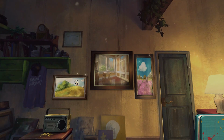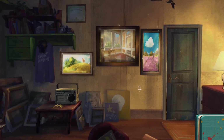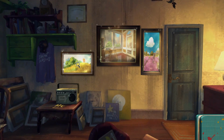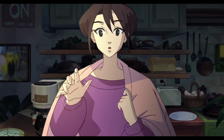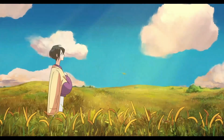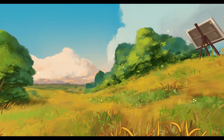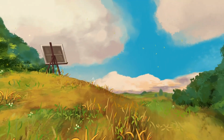Okay, I guess that was the end of that chapter. Chapter 5. Oh, now we got glowing paintings. Ooh, okay. Oh, that is cool. We're in the painting! I love it! Oh, look at all the cattails. Ooh, are we gonna paint on the hill? Yeah, let's just look around.